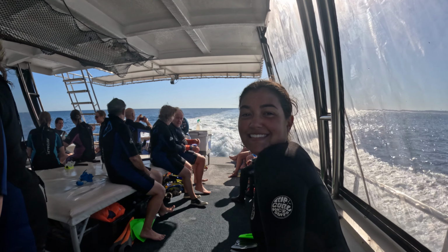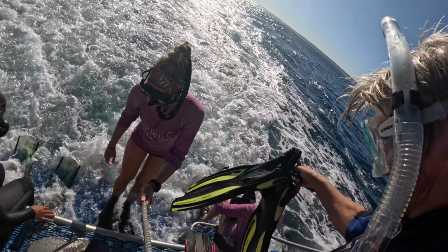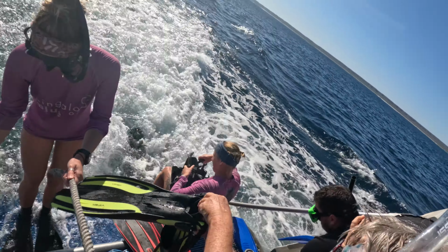We were now back on the boat and in search for a whale shark. Minutes later, we were being told to put our gear back on as they'd found a shark and we were getting ready to jump in.